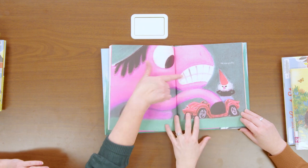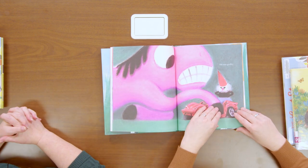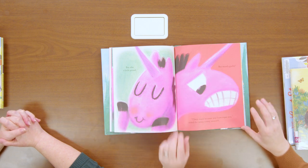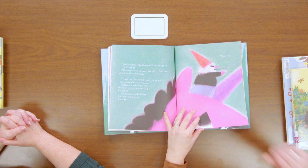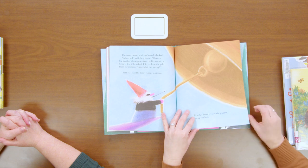And I love the expression on the face. It's so great. And I love the scale of it, that it's just humongous. And these clashing colors almost hurt your eyes, but I just love these spreads. So it's like, "How can I repay you?" The gnome climbs up on the teeny weeny unicorn's horn and says, "Giddy up." And so they're moving again. They get back to the palace.